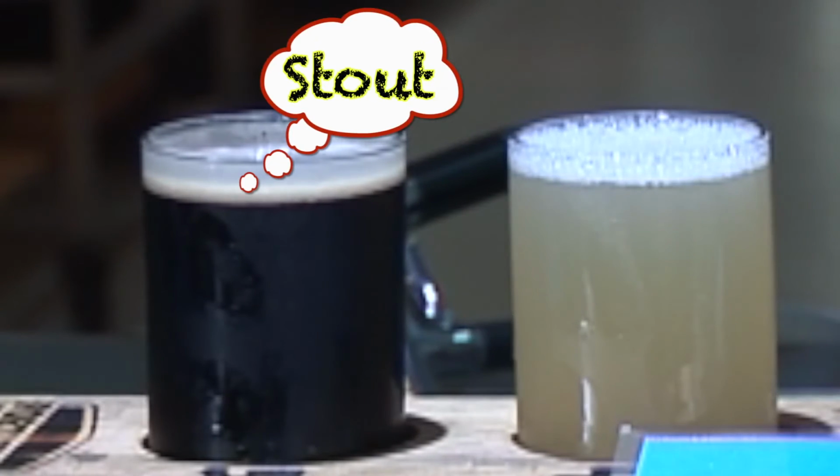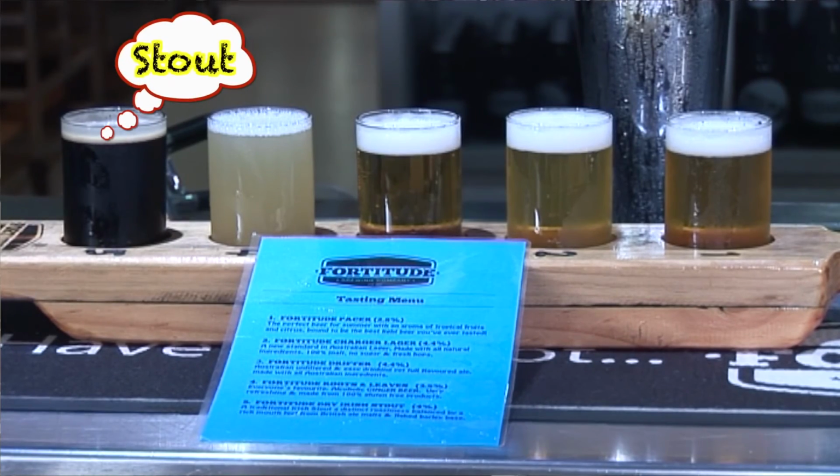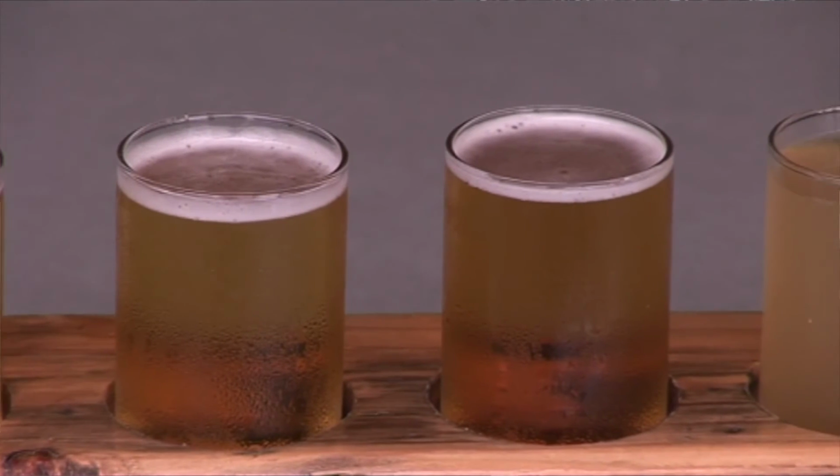And the last one, a stout. You've got to have a dark beer. This is your typical Irish dry stout, nice and roasty, but only coming in at around 4%. So let's get stuck in, eh?